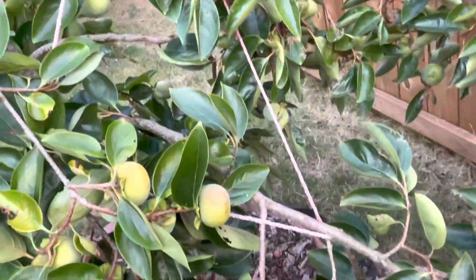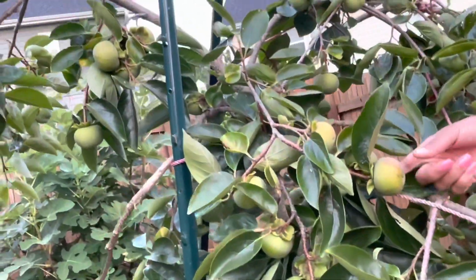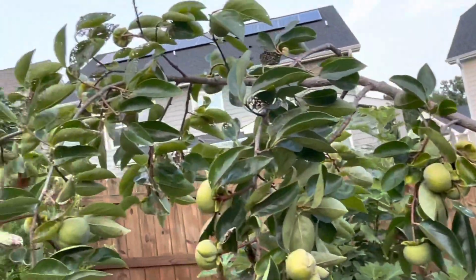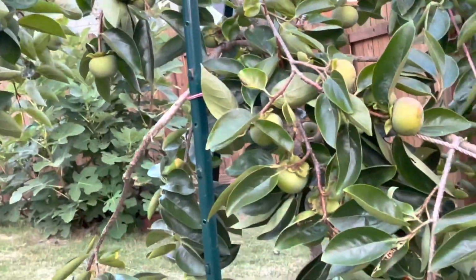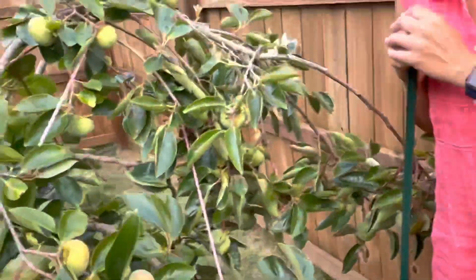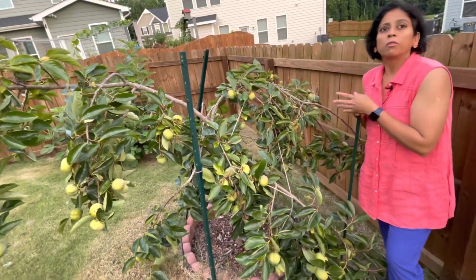The fruit is not yet mature, it is halfway, and we can only harvest it by the beginning of November or October end. So I'm not sure if this tree can hold all the weight of the fruit. We are planning to support the branches using these stakes. Otherwise I'm pretty sure we may lose one or two branches before it completely ripens. So this is the situation of our persimmon tree.